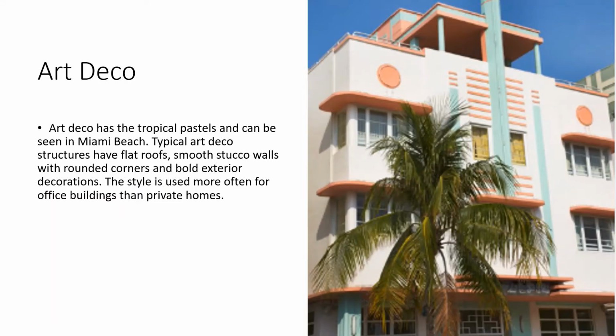Art Deco. Now, this house, I'm like, where the heck do I see these? And when I was in Miami, well, that's where you see a bunch of them all over. Very common there, different, very unique again.